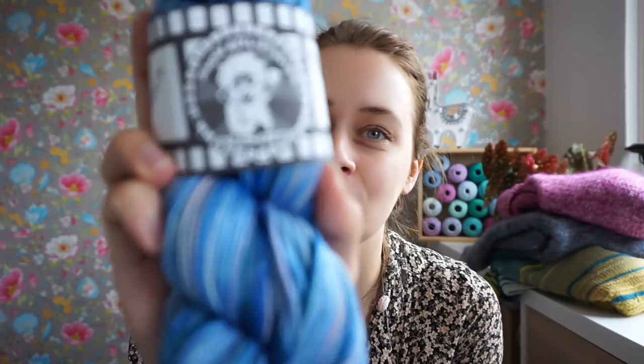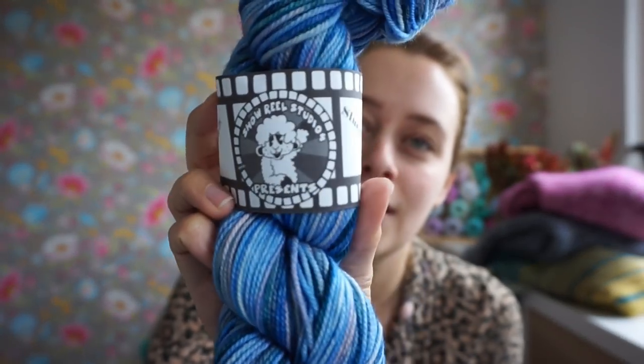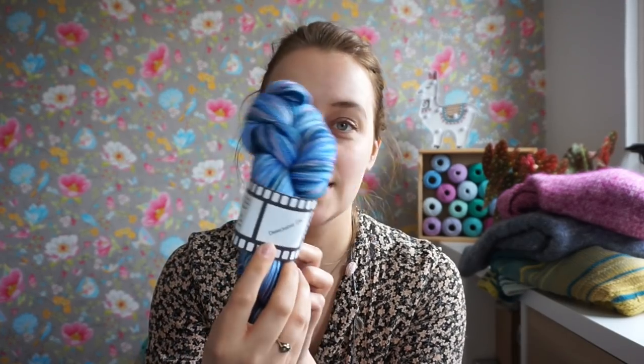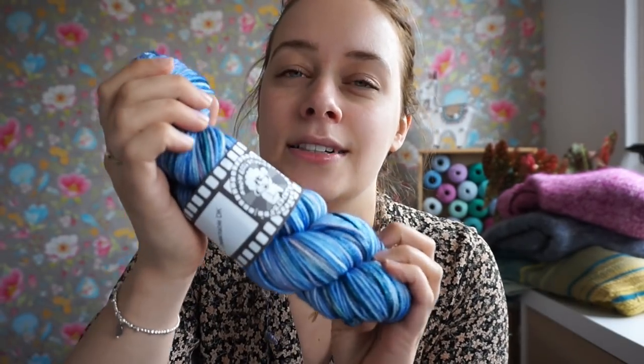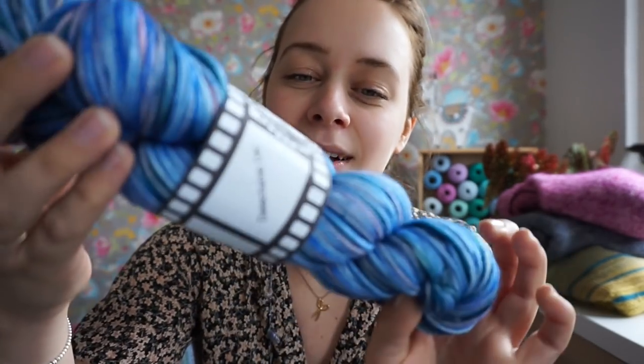But the first one I will be knitting in Show Real Studios yarn, which is a yarn brand by Carrie, who is Carrie Monster Knits on Instagram. So this is Show Real Studios, and this is the Delectable DK and the Slewfoot Sue colorway. And Slewfoot Sue is a Texan cartoon, and it's just so cute. So it's kind of like this Texan Betty Boop.